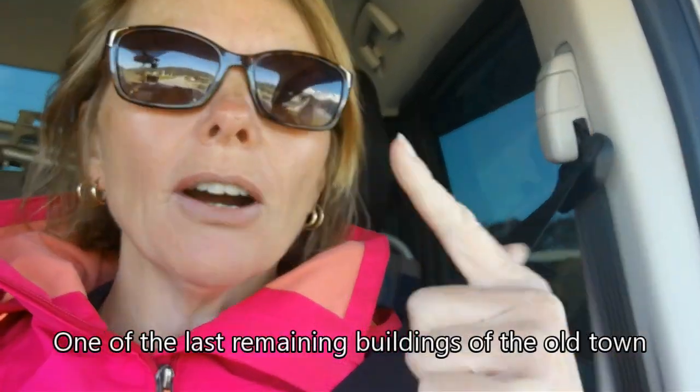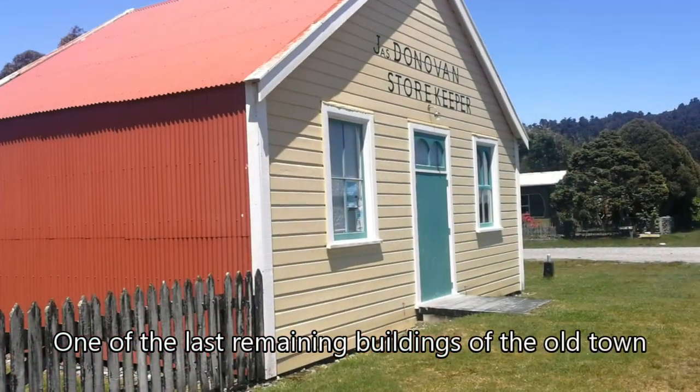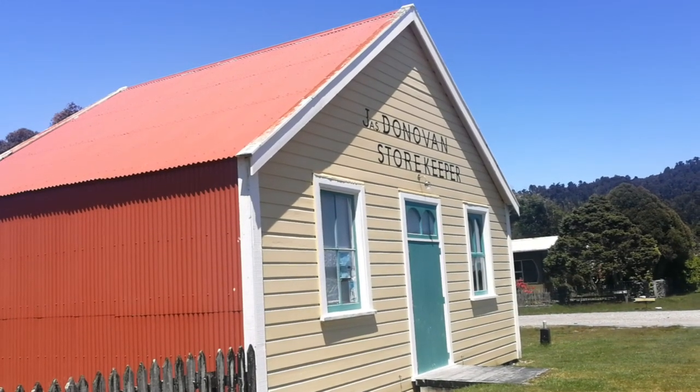Store is the oldest wooden structure of its type on the west coast. So there you go, that's the Donovan store.